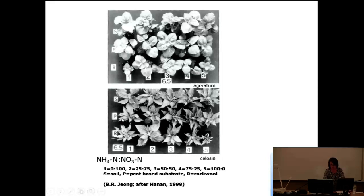When the substrate is peat-based or soil, you don't see that response. Why? Because those substrates, soil and peat, have a very high cation exchange capacity, so they basically act as a buffer for ammonium nitrogen, because ammonium is a positively charged cation. They attract the ammonium, reducing its availability to the plants. Therefore, plants don't show a big difference. It might show a slight difference between one and two, but it doesn't show a huge reduction of growth in terms of toxicity. So again, this is very important information: substrate and fertilizer interactions in terms of plant growth and plant response, okay? All right.